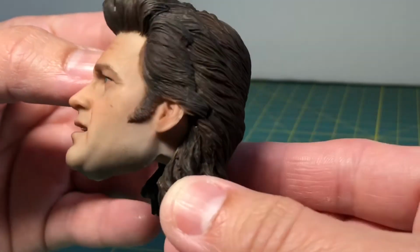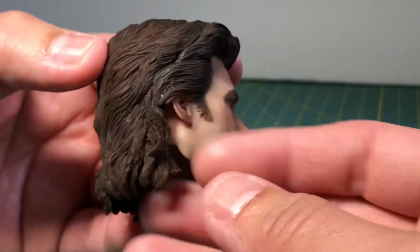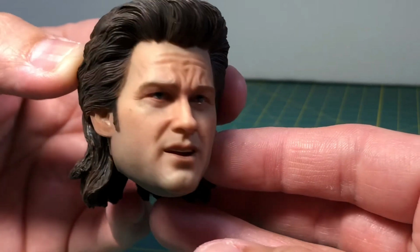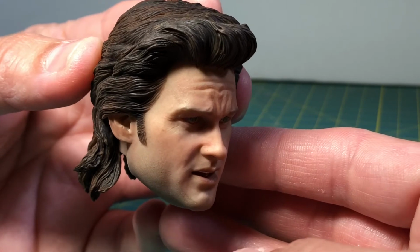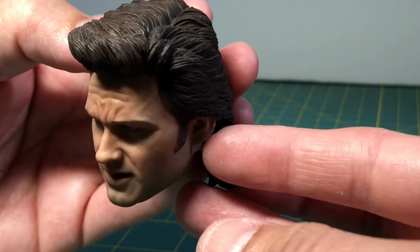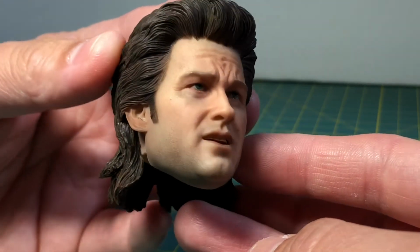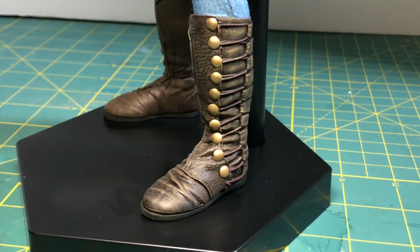Let me see if I can spin the head around for you guys. There's just certain angles, when you turn it, those profiles or those 3/4 shots, where you're like, oh, 100% that looks like him. That looks really good to me. That looks great. The facial expression is questionable, but I still love it. I think he looks great. Good job, Sideshow.